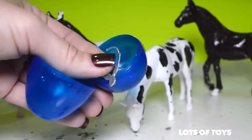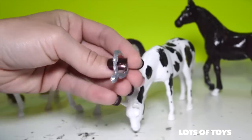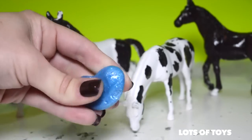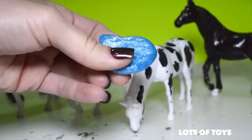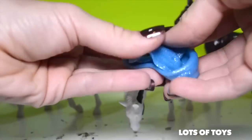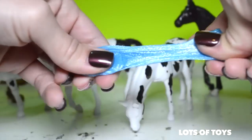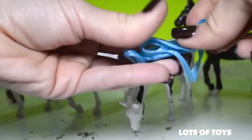Look at this. We've got more treasures here. There's a little silver necklace. One more. And, what is this? It's not slime. It's glitter putty. And look at this. This is soft and it's very stretchy.